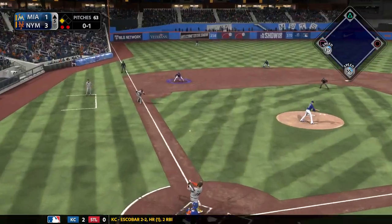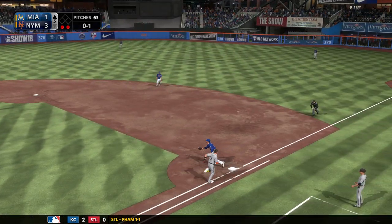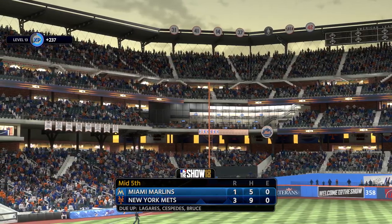The 0-1 delivery on the ground to third. Taken in by Flores. Nice. Go to Adrian at first, and with it, the side is retired. One hit, one left. Home half of the fifth coming up.